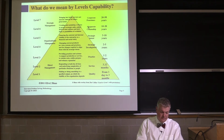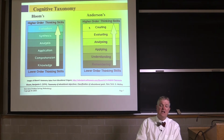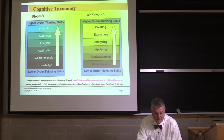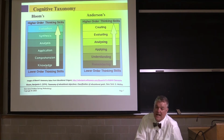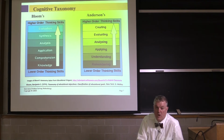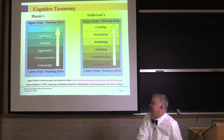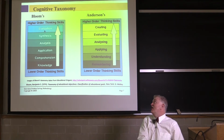Let's go to the next slide. Here I show this over and over. Again, it's the higher levels of cognitive thinking, from two academics in the United States, Bloom and Anderson. Basically, having knowledge for knowledge's sake is at the bottom. Then comprehension, knowing why the laws of thermodynamics exist. How do you apply these laws? How do you synthesize information when you actually apply them in the real world? And then how do you evaluate them?